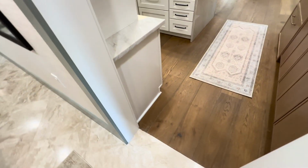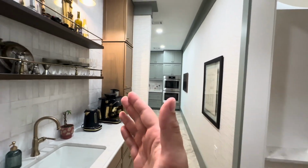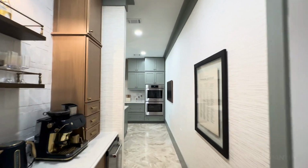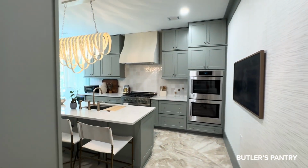And then you notice the flooring going from the nice brown hardwood to the tile. And then these doors are nice and thick as well. Carrying wallpaper through here, adding a little texture into the space. All this was built on where that game room was and became heated and cooled. And then here is the Butler's Pantry.